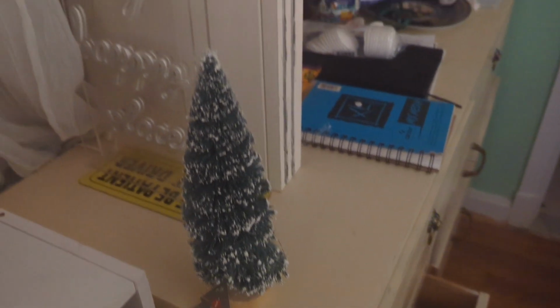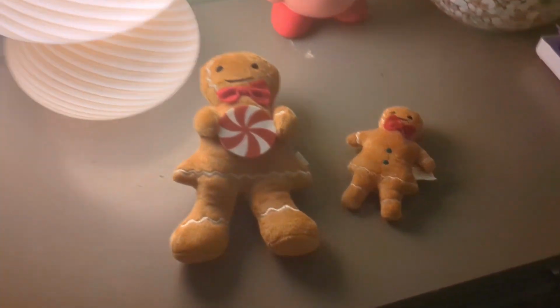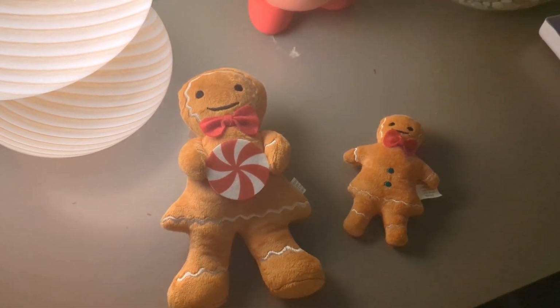This is also another Christmas tree that I have as decoration in my room. It's really small. It was like a dollar. It's the same as the Target decorations that I got. So all of my Christmas decorations for my room are from Target.